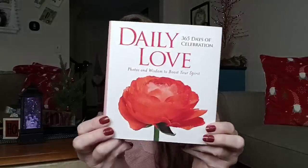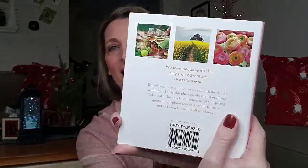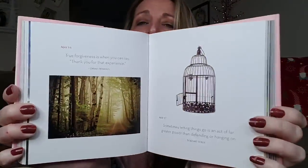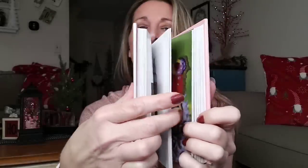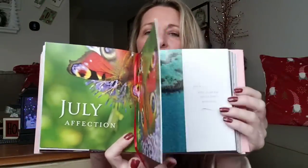I think it's cute. This book is amazing. Daily Love, 365 Days of Celebration. Photos and Wisdom to Boost Your Spirit. Retailed for $19.95. And this is a hardback, very thick. So I'm just going to open it. And each page has beautiful, beautiful pictures. It also has a bookmark right here, so you can mark off the page on where you left off.